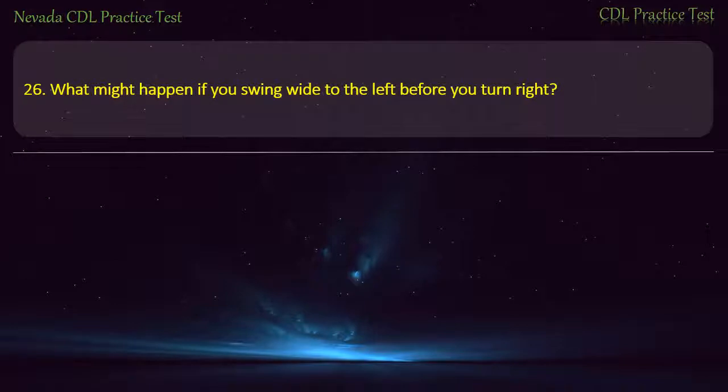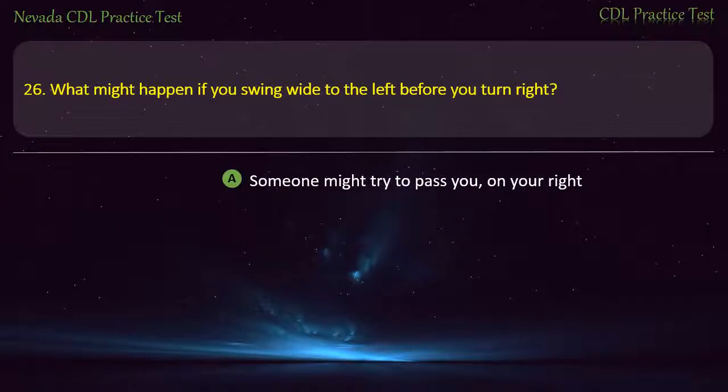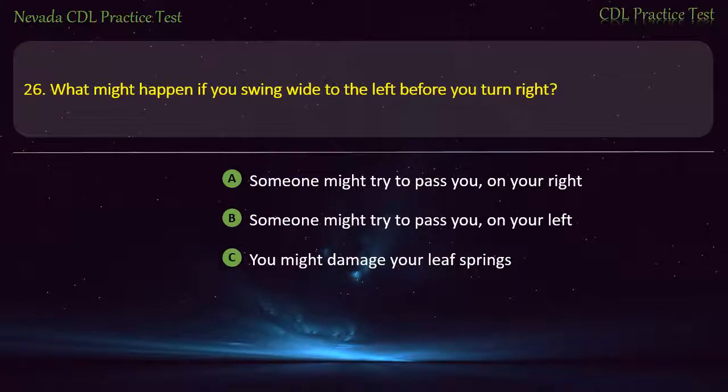Question 26. What might happen if you swing wide to the left before you turn right? Someone might try to pass you on your right. Someone might try to pass you on your left. You might damage your leaf springs. All of the above. Answer. Someone might try to pass you on your right.